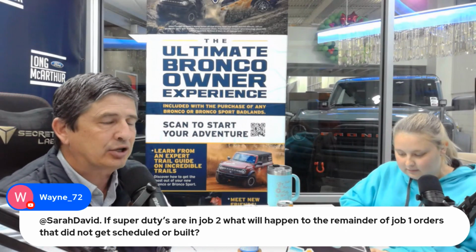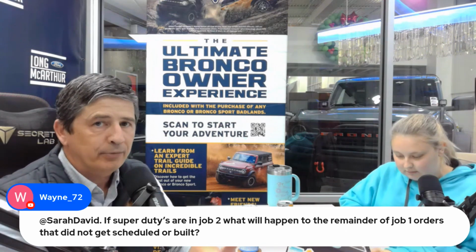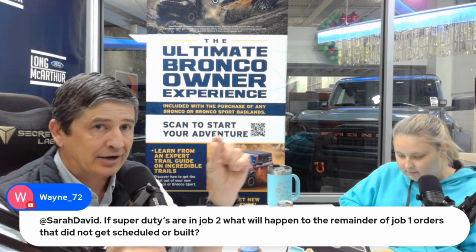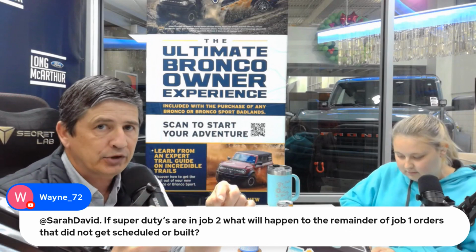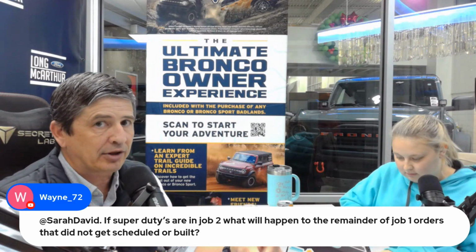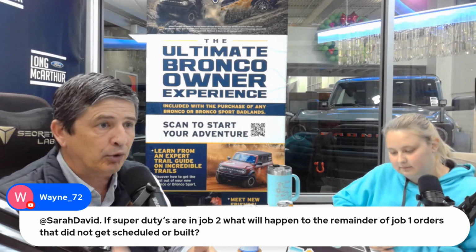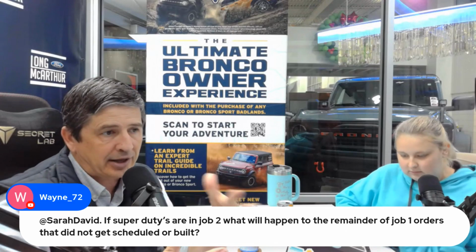The difference is that when they shift to Job 2, that's how they're going to be built. If they make a change, an example of that is on the Maverick a couple years ago, when they changed the temperature display from actually reading the temperature, where it said 80 degrees or 78, to just a little temperature icon shown on the screen. That was just a change they made for Job 2. That meant everything that was ordered or scheduled at that point would have that change, without you being able to make that option.